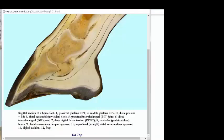Now we're going to go back to the University of Minnesota site, and their dissection page, and I want you to look at something: how they have prepared a cadaver foot. Now, look how they have prepared it so that the wall is longer than the sole.